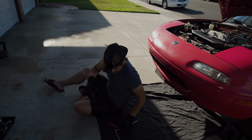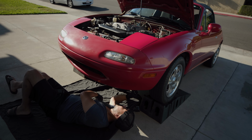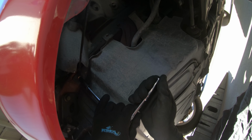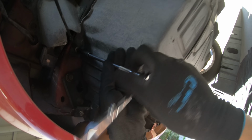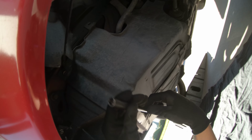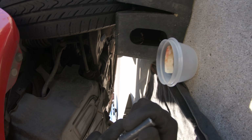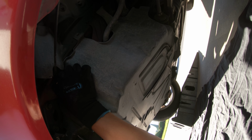GoPro time. There's a little cup for nuts and bolts. Oh, thanks. Ooh, something's in this thing. Oh, it's like a spring-loaded 10 mil.